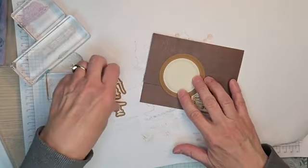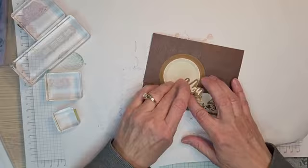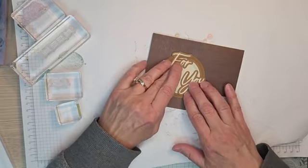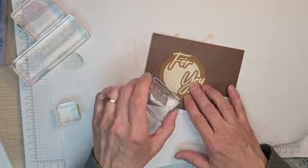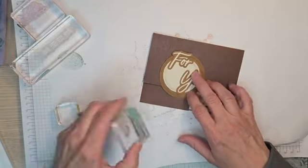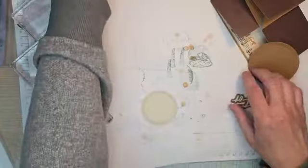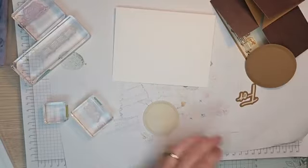All right, I want to do some more stamping. You know me. Have to use stamps while they're out. Maybe for you, and maybe we'll stamp some dark horses right there on our circle. And then while I have it out, I'm going to stamp on my envelope. We're doing horses today.